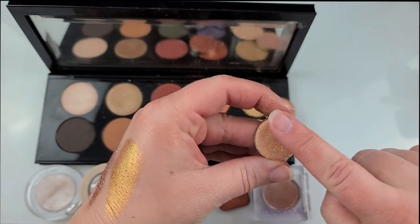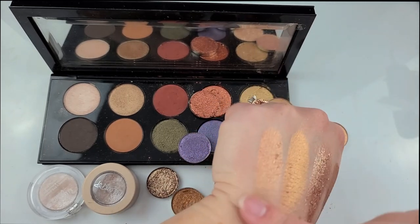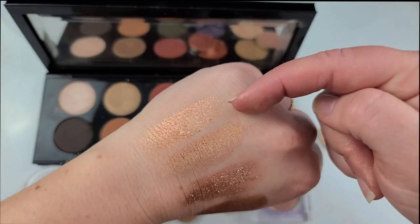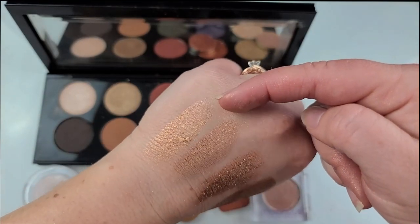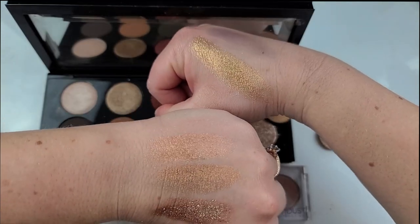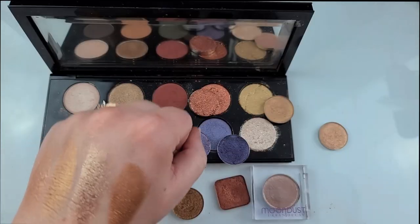Then I also have Mimosa from Copacetic Cosmetics. This is more of a peach beige, but it has that textured look to it. So I thought that was similar.